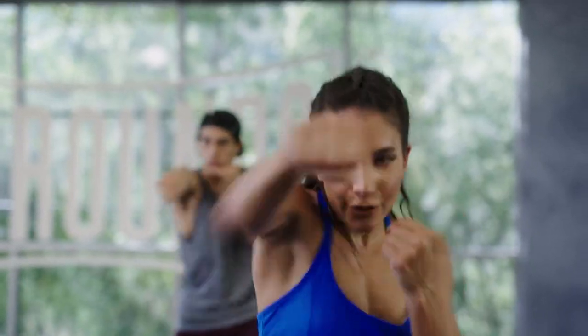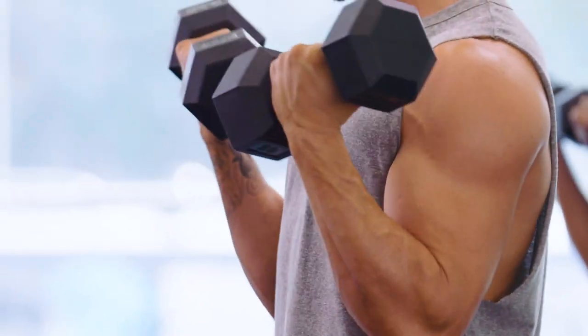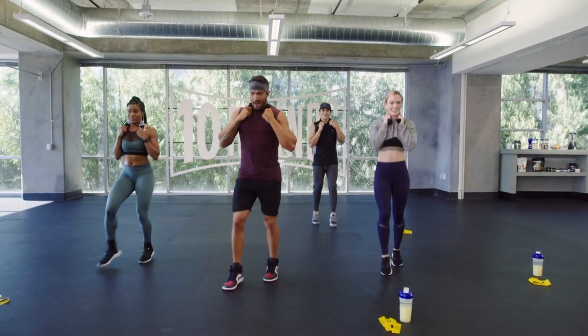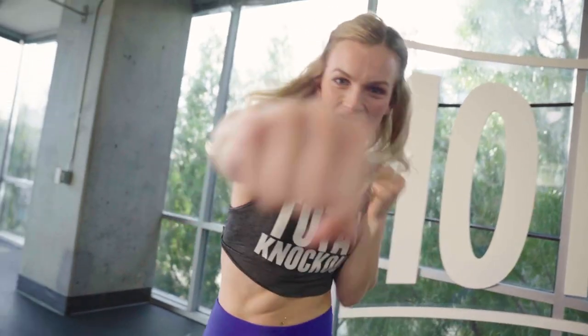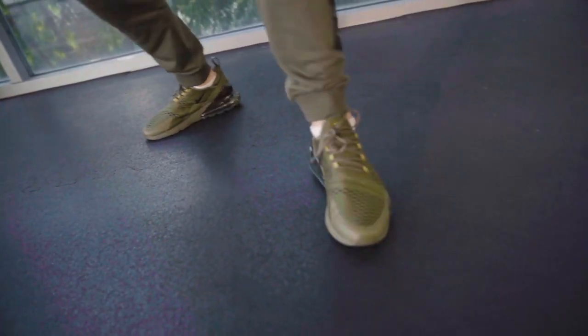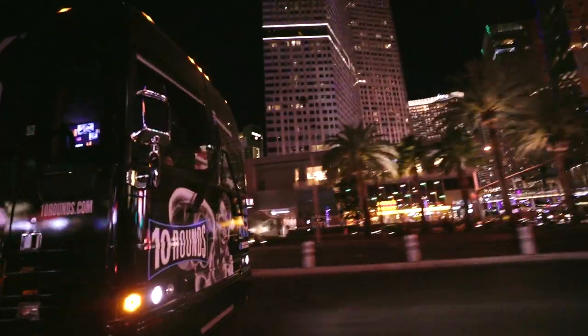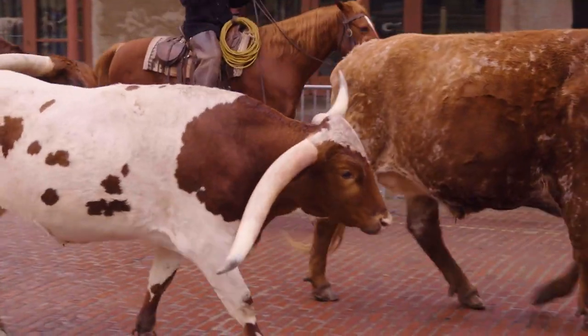3, 2, 1. 10 Rounds is a high-intensity boxing and weightlifting program that will leave you dripping in sweat. You will crush calories, build strength, and get a total knockout body. I'm really feeling it specifically in my core. You can do 10 Rounds anywhere, anytime, and we are literally putting that to the test. We're filming in 6 different cities, different locations. We are in Texas. This is gonna be phenomenal.